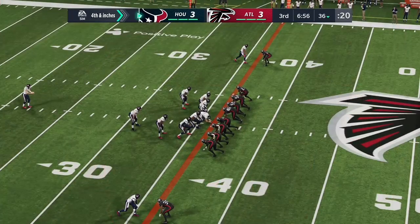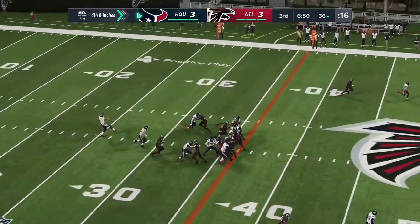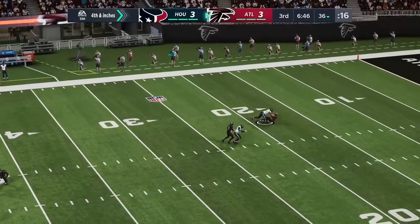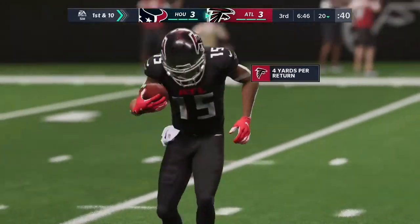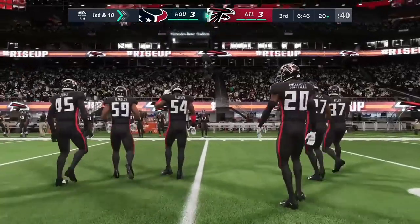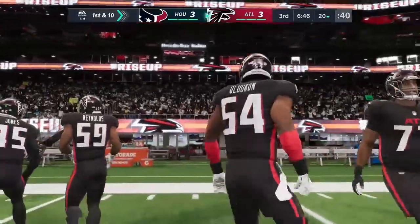Here's Brian Anger now, as he'll punt it away for the second time. A 4-yard punt, 1 yard on the return, and the Falcons will be taking over first and 10. So we get set to start this third quarter. Here's the Falcons offense now.